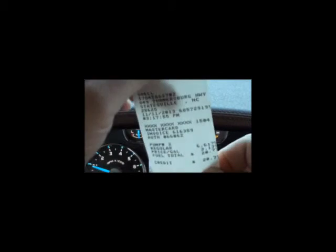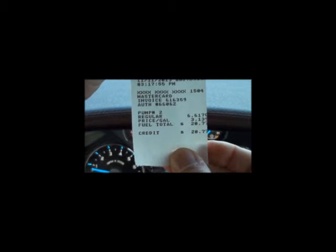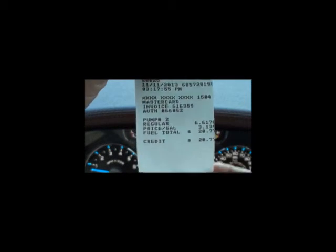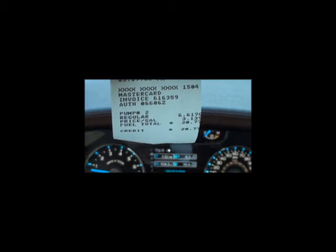So here we have the receipt. So we have got 6.617, so we got 6.6 gallons of gas used up. The car says 6.3. We could just stick with 6.3. A little bit of error in the manual calculations at the pump. Sometimes you can top it off better than put more or less in. So we could stick with either way.